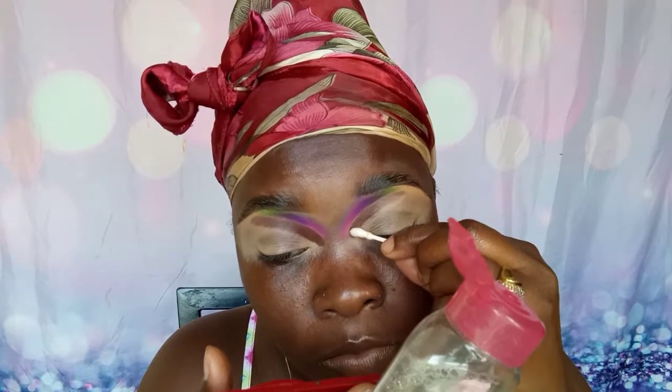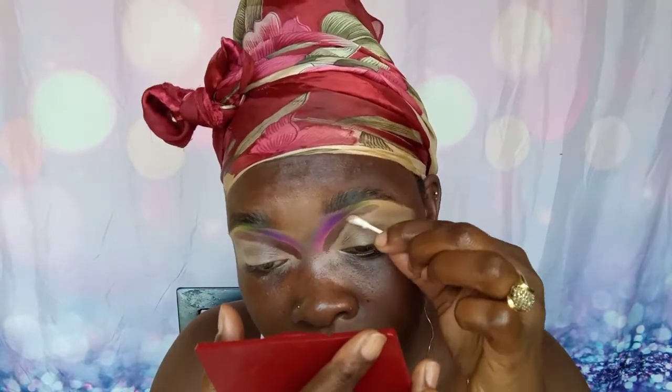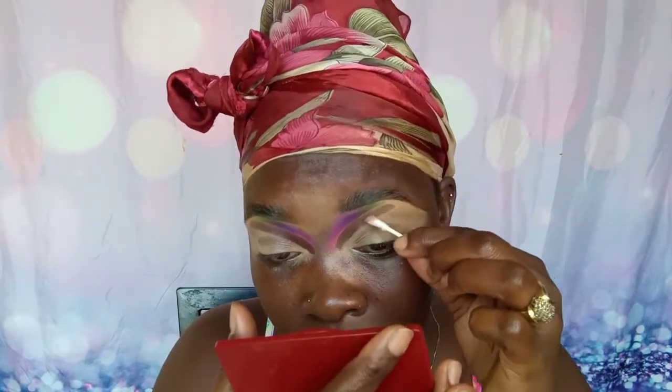So here I'm going to be cutting under those colors. So it's like a triple type of cut crease. As you go along you'll also see it. So I'm using the micellar water and cotton swab, as we should know by now, and I'm just going to be cutting directly under that, and then I will be placing my other shades.